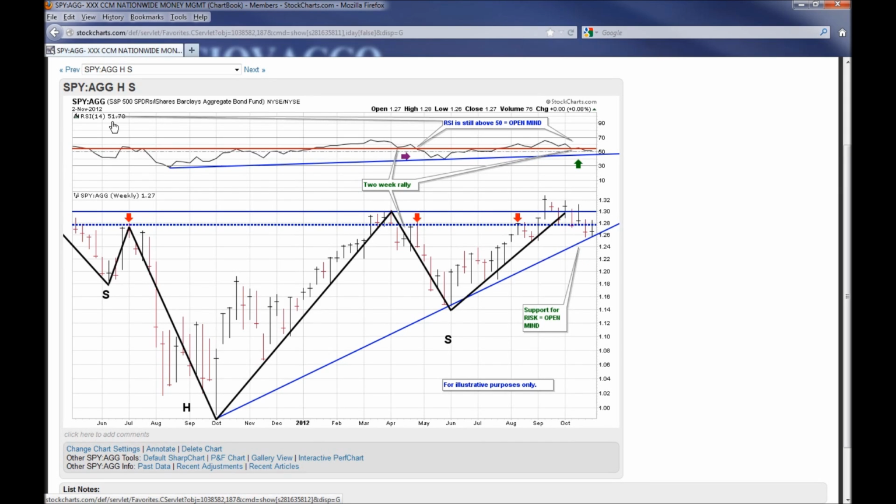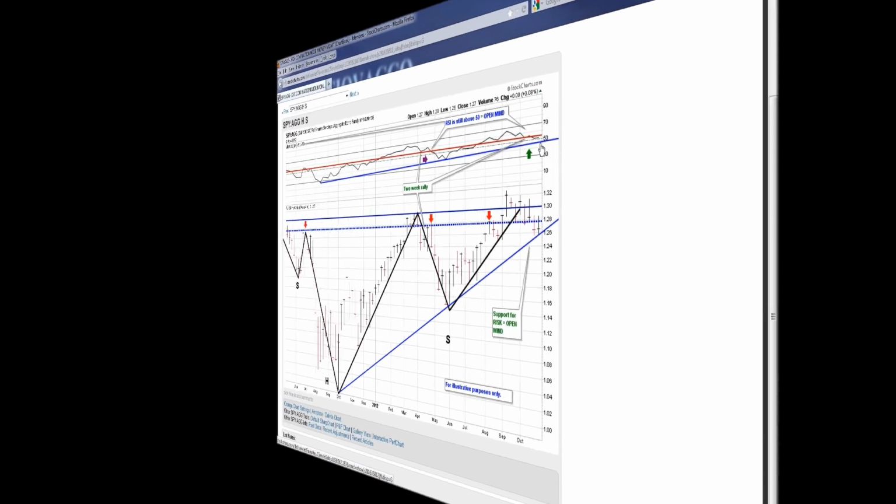From an RSI perspective, you can see we're still holding above 50, just barely. We closed last week at 51. We've also got potential RSI support, this blue trend line here, if we fall a little bit further in terms of stocks relative to bonds next week. This could act as potential RSI support here.